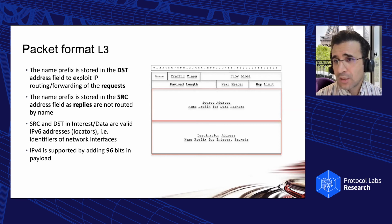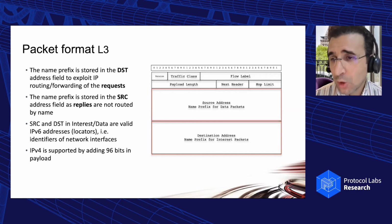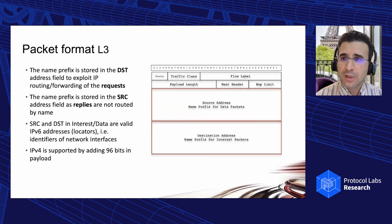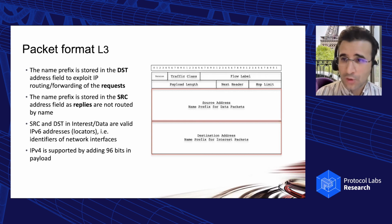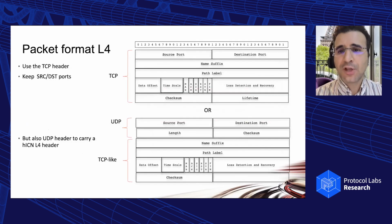Now you can understand that this way you can essentially reconcile the requests and the replies, because the requests are forwarded in the network by name, so using routing by name in the control plane, while the replies are not following the FIB in the routers. They're just using the locator information, like a label swap principle, similar to MPLS, where the pending request stores the information, the locator of the previous hop, so that the data can reach back the consumer that was issuing requests towards the producer socket. And that's it. So essentially, there's no other thing that you need to switch hiCN packets.